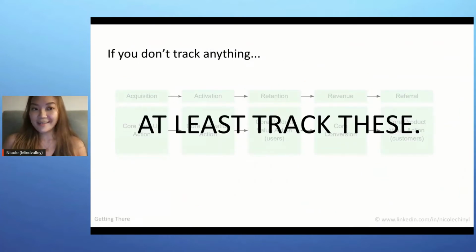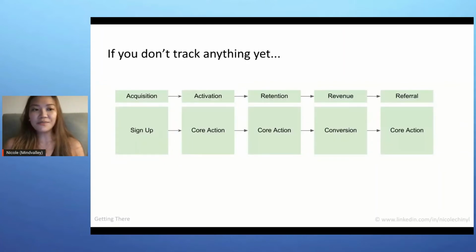Now, if you don't track anything at all on the app, you have to at least track this. This is the bare minimum you can do, which is basically the core action steps within the growth framework. Now, I think some people think that acquisition could be a landing page sign up, and an activation would be a sign up. That is not true, because this growth framework essentially addresses everything that happens on the app. So from AA to the AARR, the entire step has to happen on the product, which essentially means the acquisition action is this sign up.